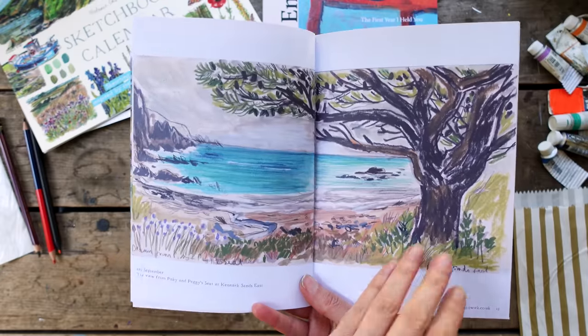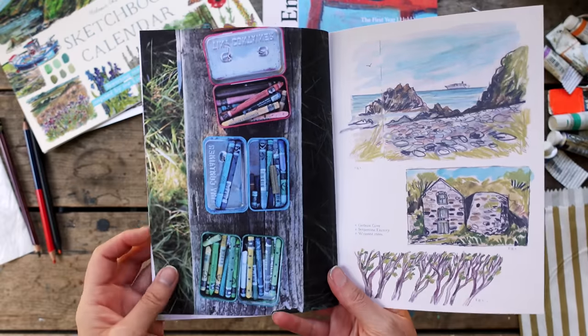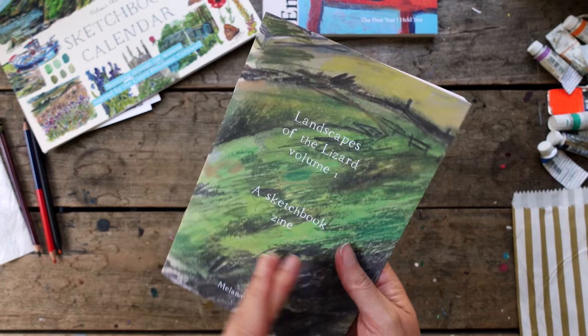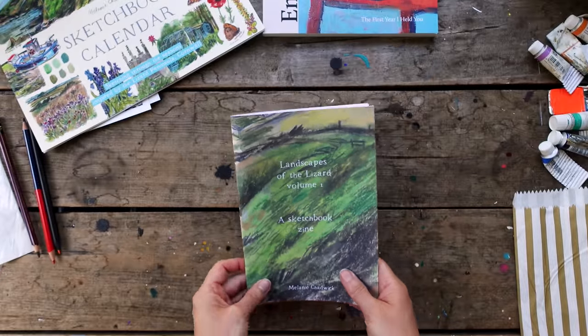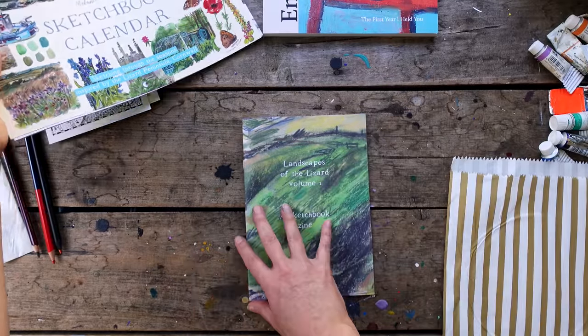I should have washed my hands before I did this. I think my hands are dirty. I was just painting. Look, and there's some of her materials. So absolutely beautiful book. I mean, these gifts just, right, let me make sure. Yeah, okay, I wanted to make sure I showed everything.